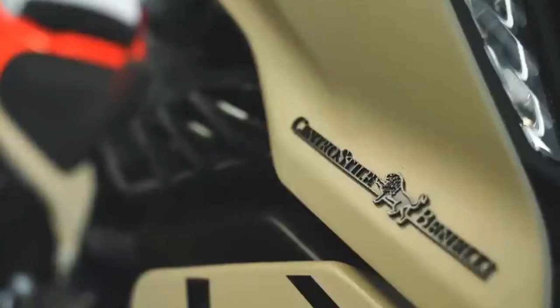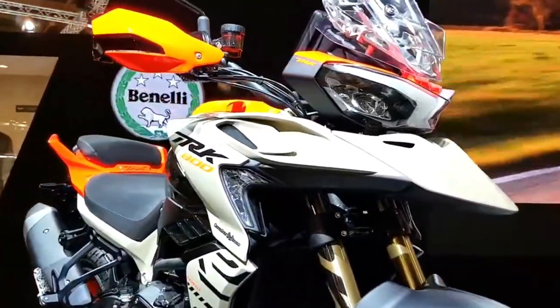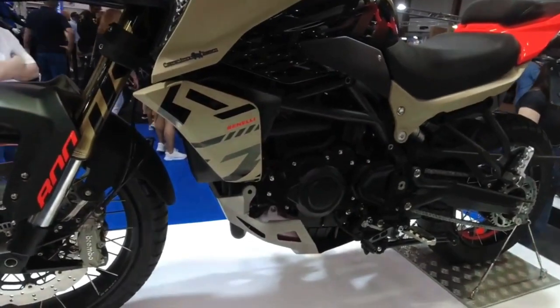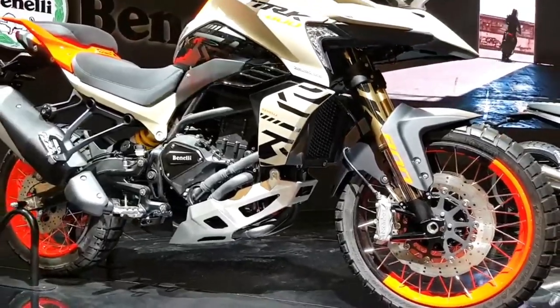On the legs, the front uses a 50mm upside-down suspension and the rear uses a monoshock made by Marzocchi. The front shock absorbers can also be adjusted for rebound, compression, and preload. Meanwhile, the rear shock absorber can only be adjusted for preload and rebound.